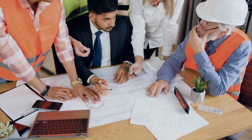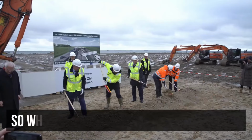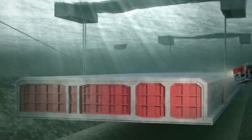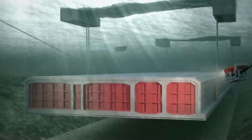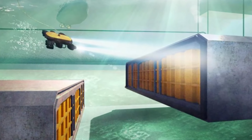After a whole decade and several feasibility studies, the Danish project planner suggested that an immersed tunnel would instead present fewer construction risks and would cost about the same. So why was the bridge idea dumped? The thing is that the seabed of the Fehmarnbelt was soft and hence unsuitable to support such a structure. An underwater sea tunnel was also rejected for the same reason.